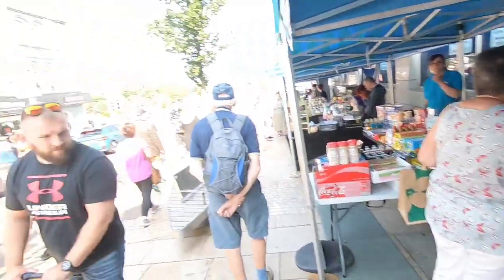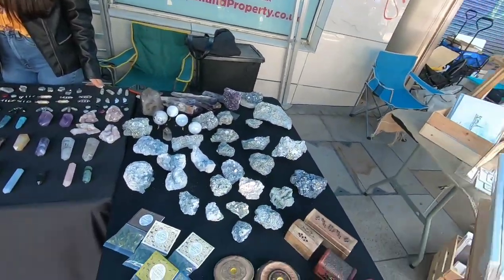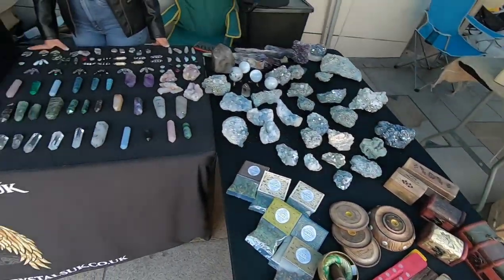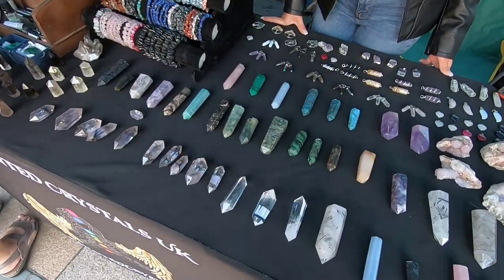Stones. This is actually better than the St. George's Market one, for stones, more like handcrafted stuff and an outdoor scenery, which is good. Power cards, crystals. Alright.